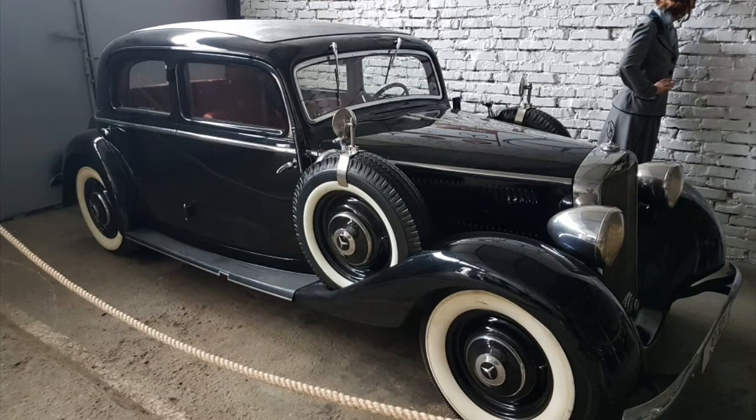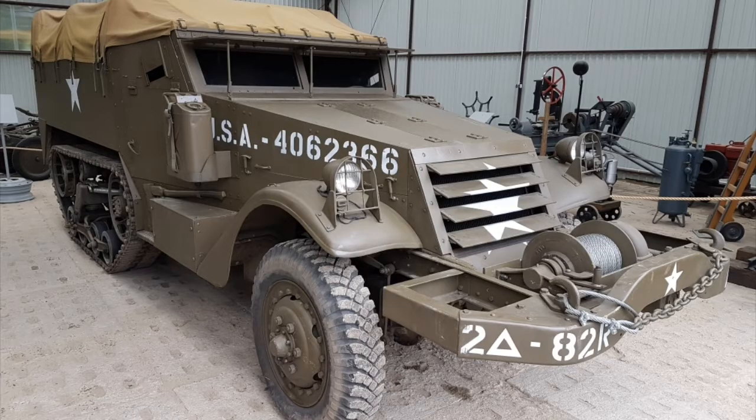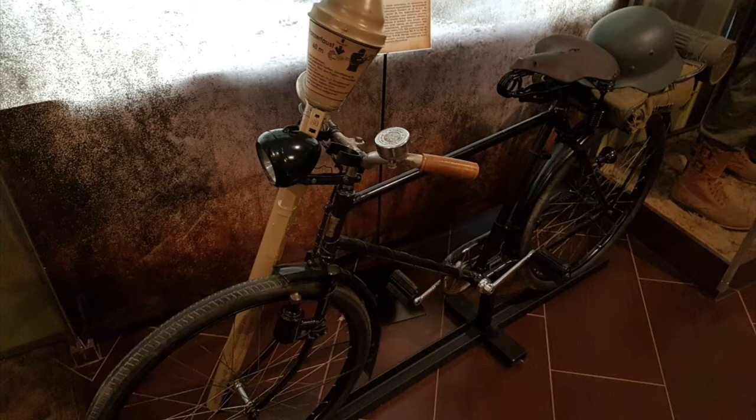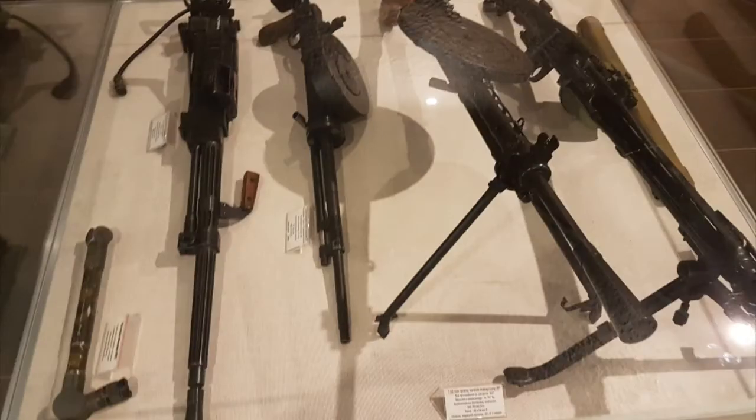And another American piece of machinery, a half track. That looks good. So, yep. This was inside the museum. Some display of some guns and stuff. Looks pretty cool, but not exactly my kind of thing. This one had a Panzerfaust on this bicycle, so that looks pretty cool. Again, some machine guns and stuff.